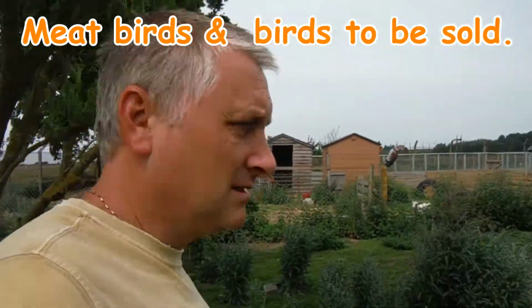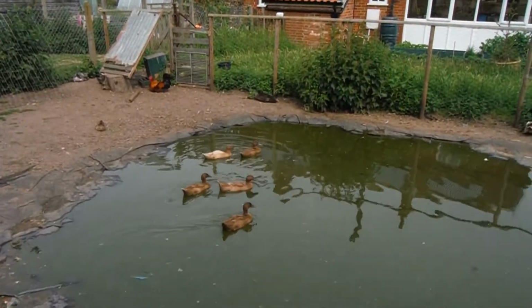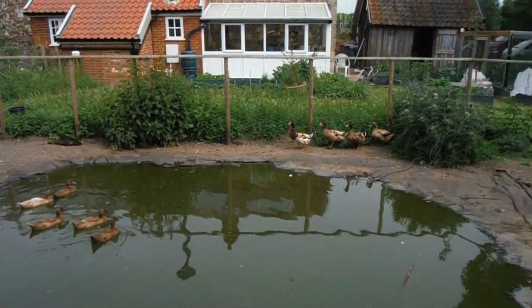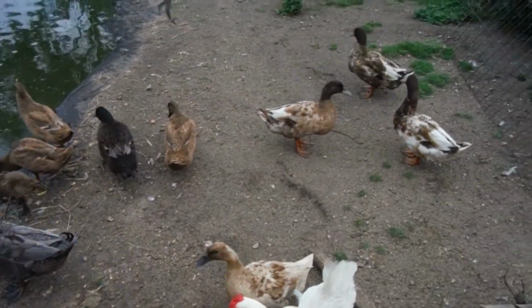This is where the ducks and the chickens live. So yeah, a lot of them are going to be sold. What we're going to do is sell a trio of ducks, so it'll be 2 girls and a boy, and we're going to sell them for £20 for the trio. And if we go over here, this is where our egg laying pen is for chickens.